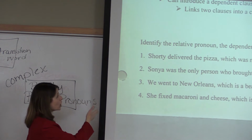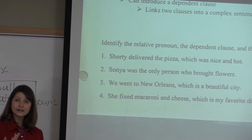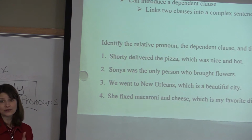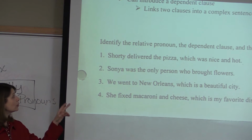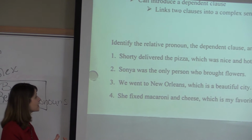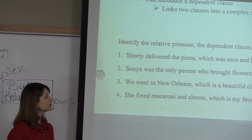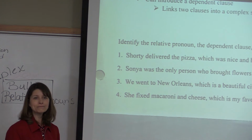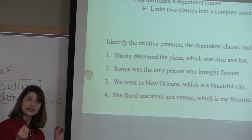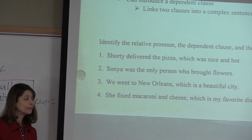Look at the second one. Sonia was the only person who bought flowers. Where's my relative pronoun? Who. So that works. I can put that right in. Sonia was the only person. Sonia bought flowers. Instead, I'm just linking it together. Sonia was the only person who bought flowers. That's the main thing I want you to know. Making it what kind of sentence? Complex. Good. We went to New Orleans, which is a beautiful city. Where's your relative pronoun? Which. What's it referring to? New Orleans. Absolutely. So it could be two sentences. I can pull it apart, but instead I link it together and make it a complex sentence.